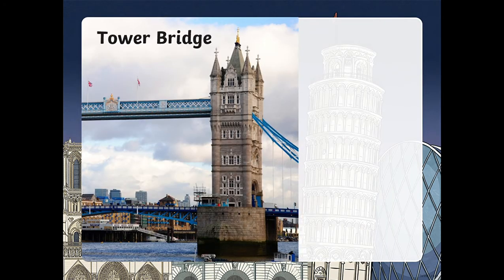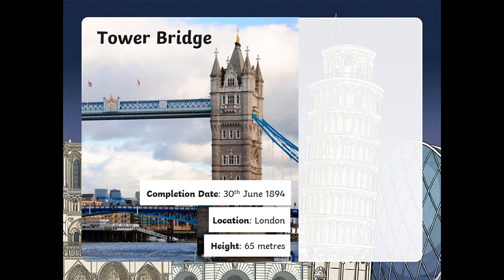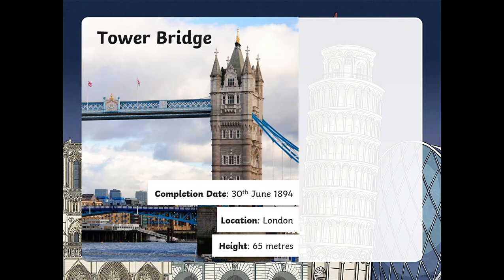Tower Bridge. Can anybody remember where Tower Bridge is from our work earlier on in the year? Well done. Tower Bridge is in London, and it was finished on the 30th of June 1894, and its height is 65 metres. So it looks really tall to me, but it's still nowhere near as tall as some of those other huge buildings we've looked at.